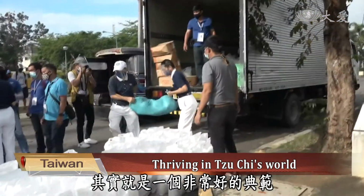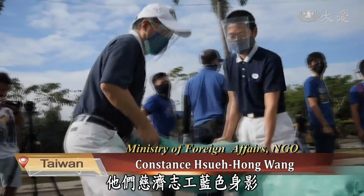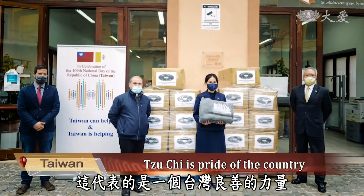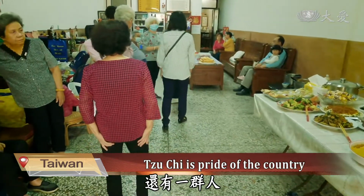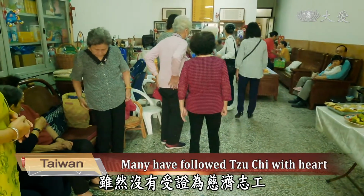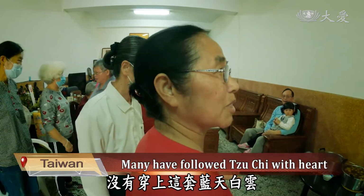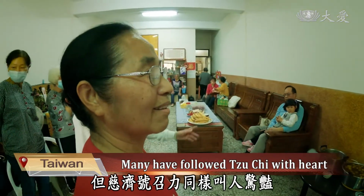Tzu Chi Foundation is a good example. The volunteers in blue and white always show up in difficult situations, and their appearance deeply impacts the international community. They are also a representation of Taiwan's compassion. Then there's this other group of people who, although they do not wear the official blue and white uniform, still hold Tzu Chi's missions close to their heart.